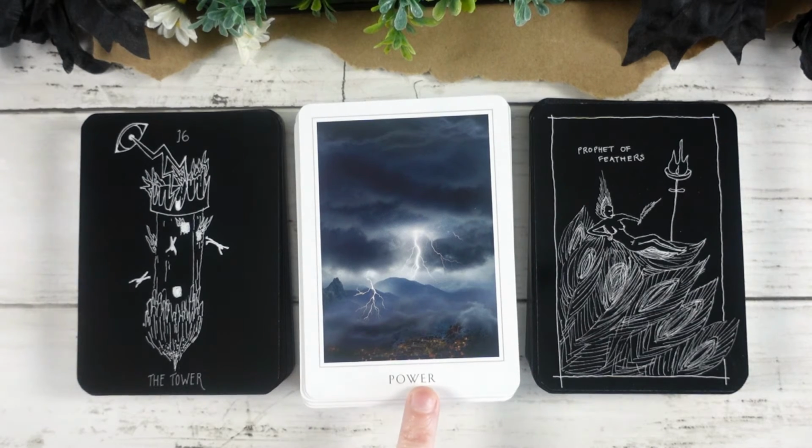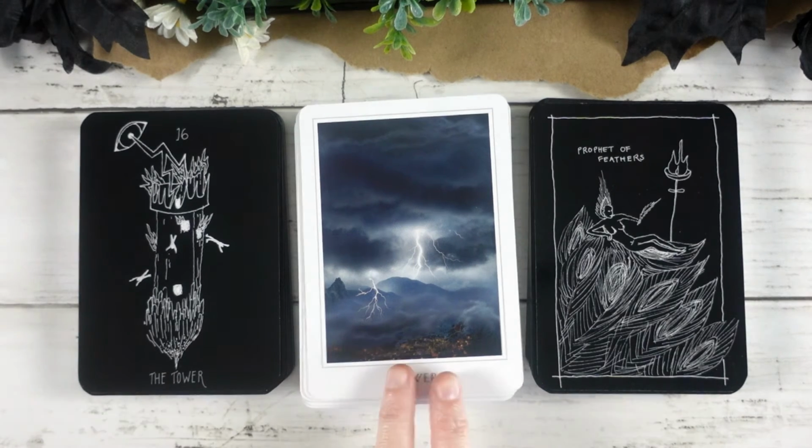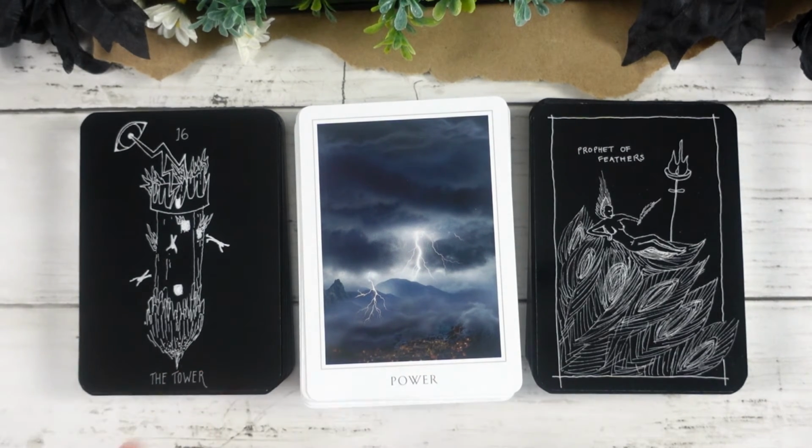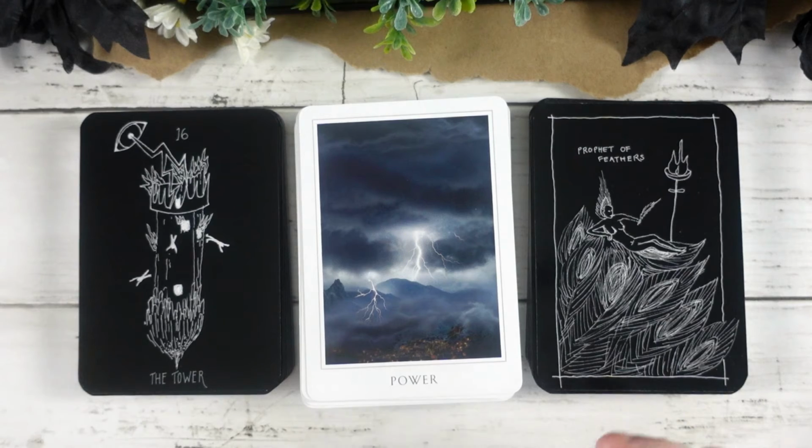So here you can see we have power in between the Tower and the Prophet of Feathers. If we're looking to cultivate this energy of power here, we can look to the things that we can shake up and change to help us cultivate the power that we need to be able to see and understand the full spectrum of what it is that we're trying to create here. For me, it just creates a clearer message in terms of expanding upon the focal point of the Oracle card.